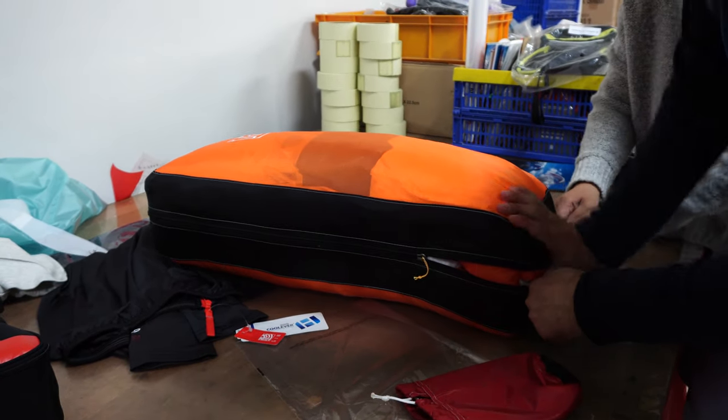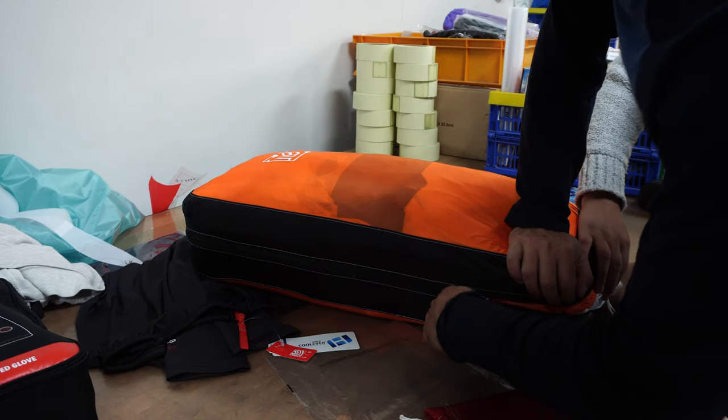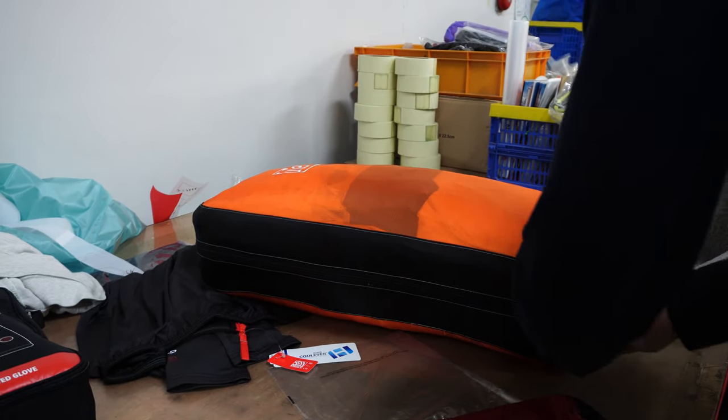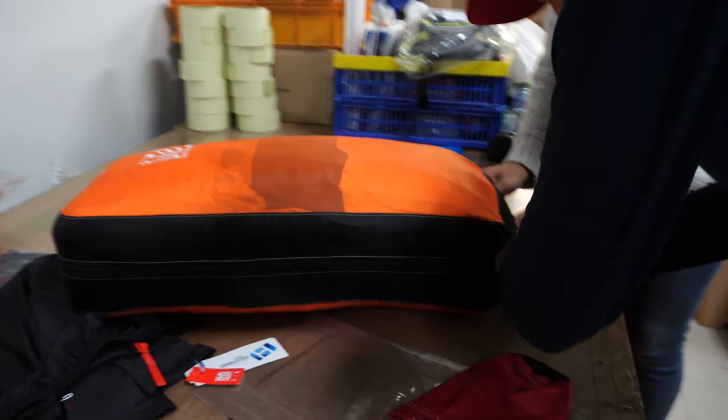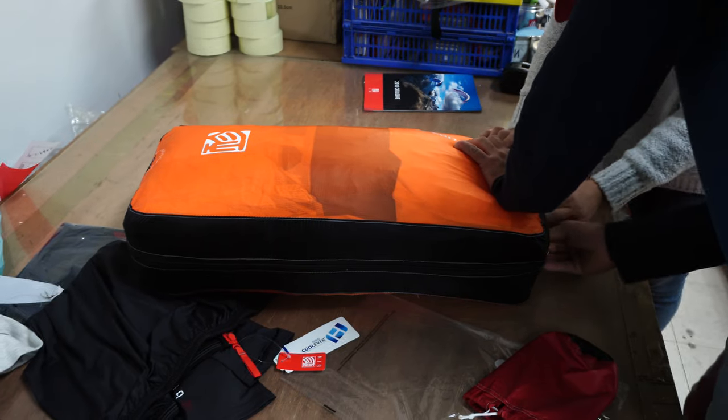Meters. But Falcon size 26, I don't know how much the area is. Wow. That's small. That's very small now.